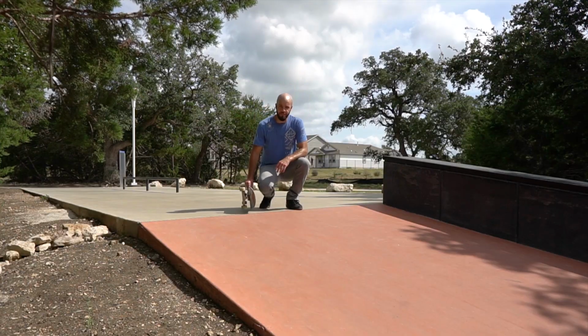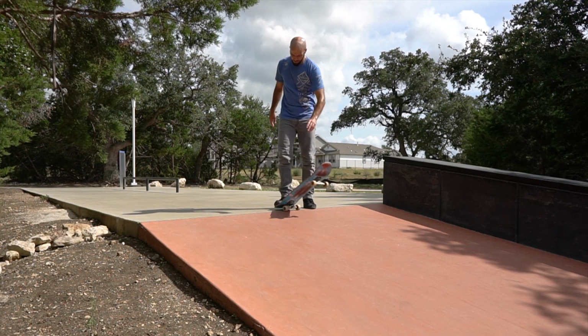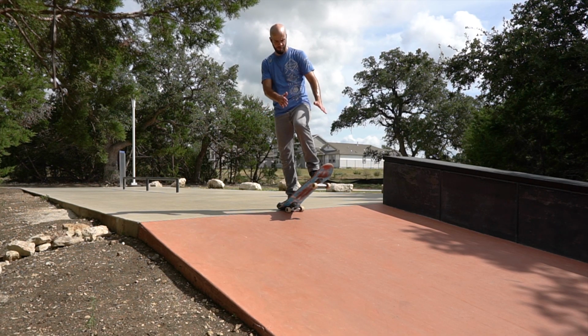If you need something to help make sure that you're leaning forward enough whenever you're dropping in, one little trick that you can use is whenever you go to put your front foot on, rather than just taking your front foot and putting it on like this, see how my body is still on top of the ramp and I'm not really committed to going down?